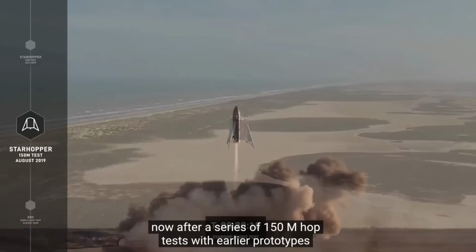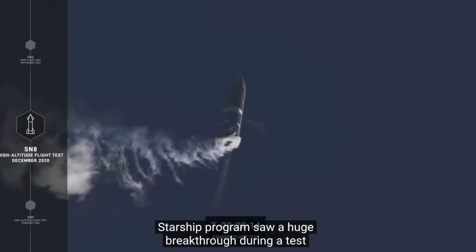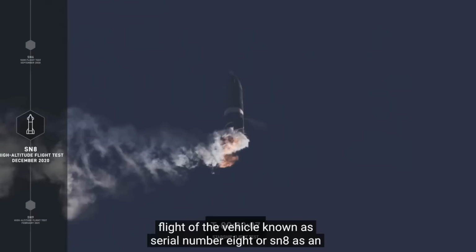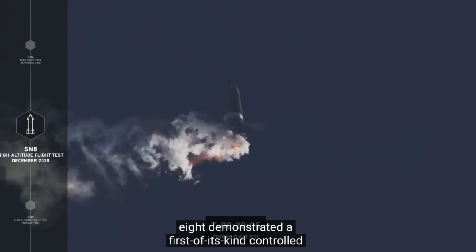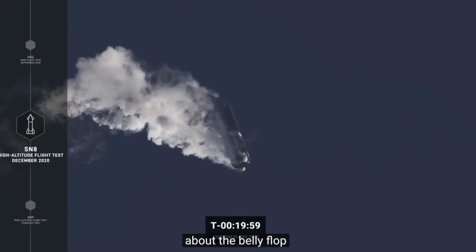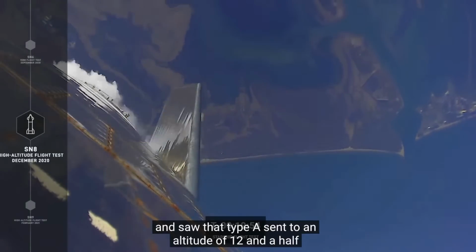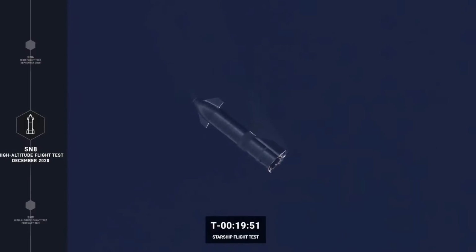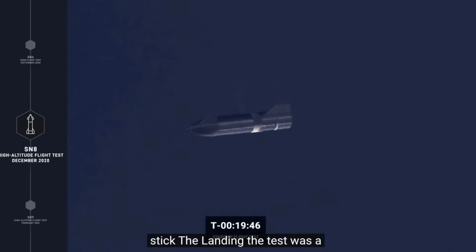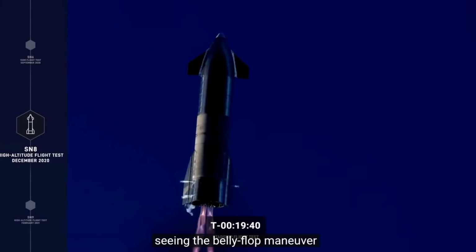Now, after a series of 150-meter hop tests with earlier prototypes, the Starship program saw a huge breakthrough during a test flight of the vehicle known as serial number 8, or SN8. SN8 demonstrated a first-of-its-kind controlled aerodynamic descent and landing flip maneuver. Yes, I'm talking about the belly flop. This 12.5-kilometer hop test took place December 2020 and saw the SN8 prototype ascend to an altitude of 12.5 kilometers and conduct a belly flop maneuver. While it didn't stick the landing, the test was a major milestone in the development of Starship. I love seeing the belly flop maneuver.